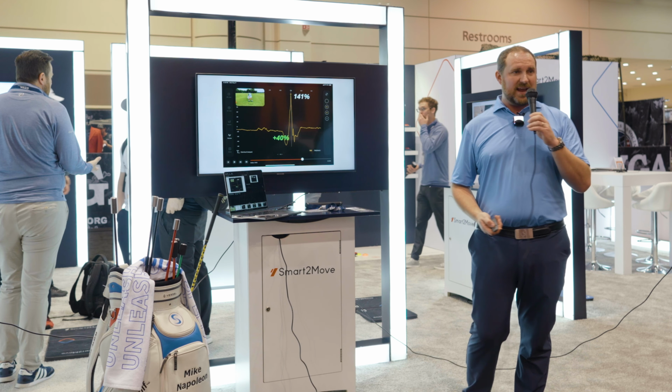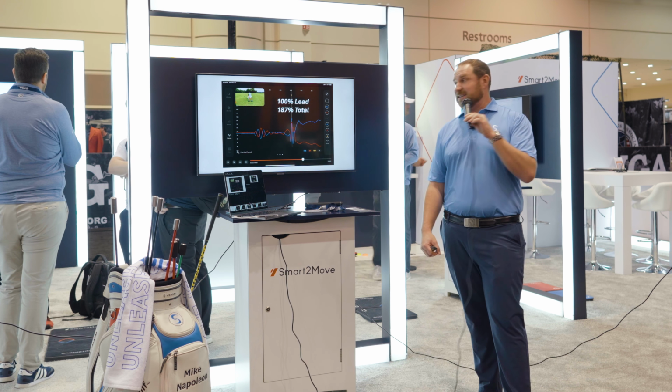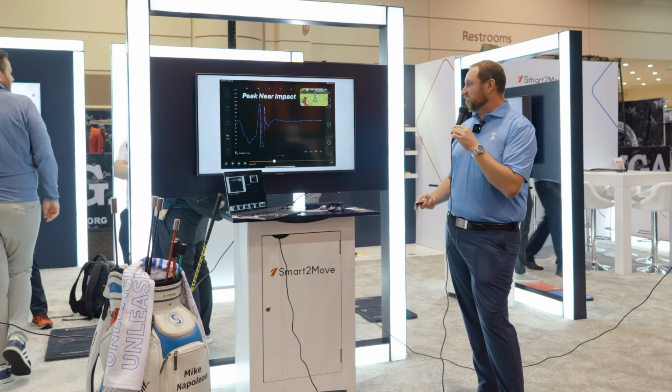That's a 40% gain in rotational torque. Vertical went up to a total of 187%, and we started to get a bigger percentage of that going from the lead leg. I think that's the key here: I just wanted the lead side to be more than the trail. So once I saw that, I was like, okay, great job, all this is going, off to the races, work on this program. So that's kind of where we are with Cheyenne.